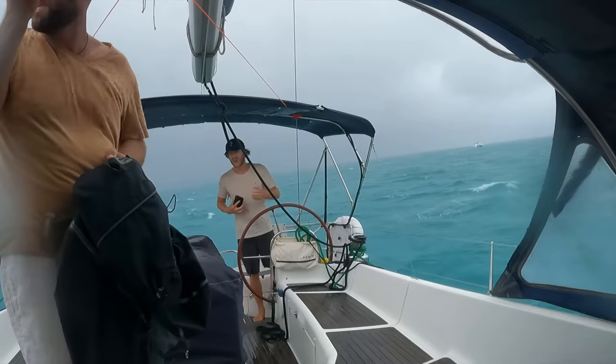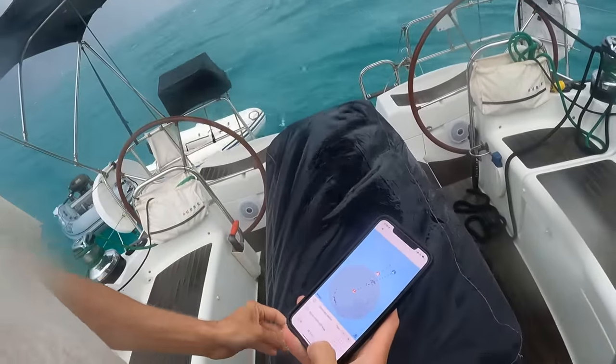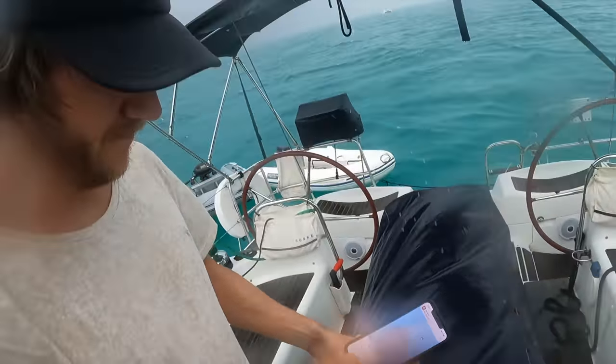Why are you going forward on it? Just take the weight off. Oh, okay. How far back did we go? Not that far, like 40 metres, 30 metres. Oh my, are you serious?